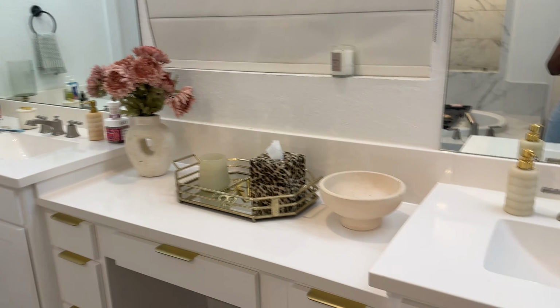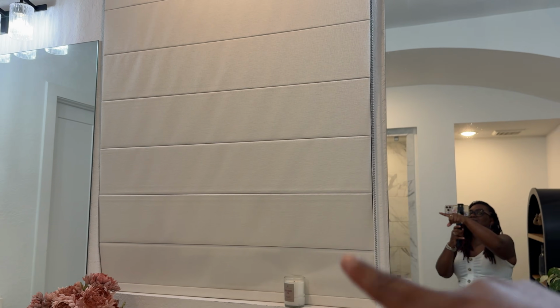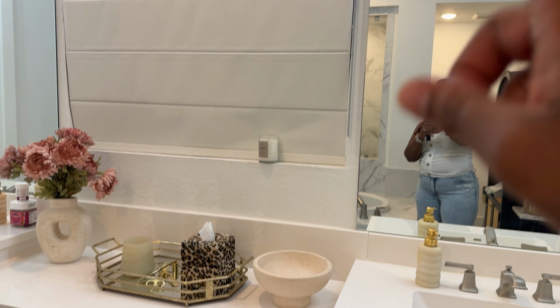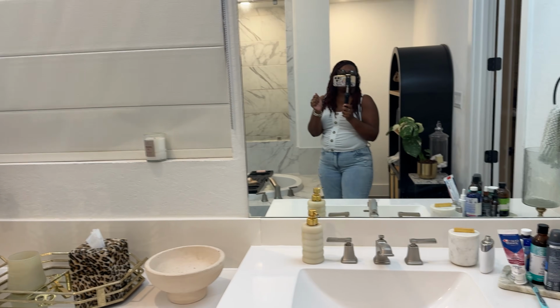On this side, you know, this will be a work in progress. I love my mirrors, probably gonna change out the lights. I'm looking for some bamboo shades. I'm gonna put those here that are on power because this one, I didn't measure correctly, so it's outside mounted and it don't close all the way. So we've been kind of making that work.